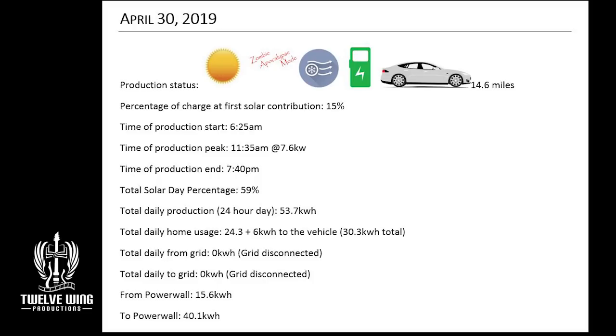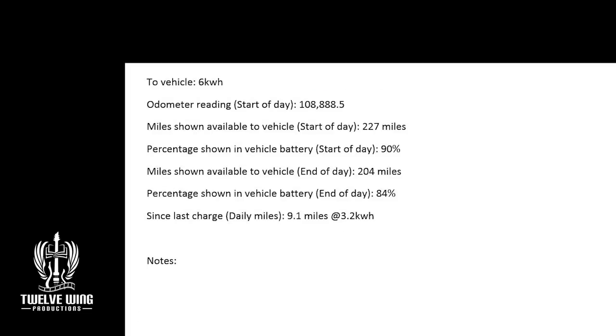And the last day of April coming up here. There we go. Sunny weather. Again, good production. Six kilowatts to the vehicle, just to kind of replace what it used. And notes. Basic vehicle information there. There we are. That's it for the month of April.